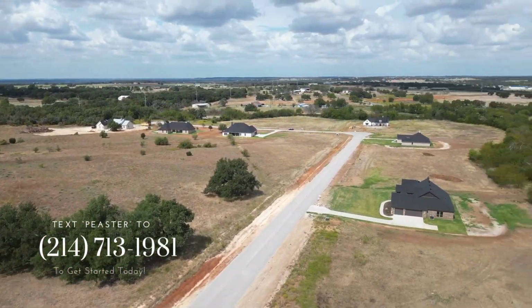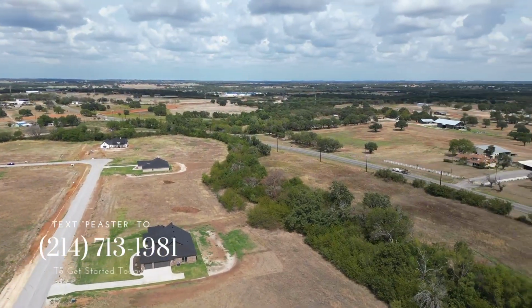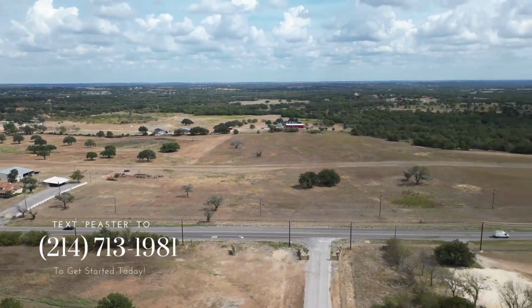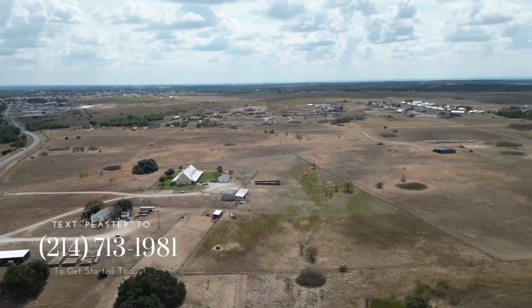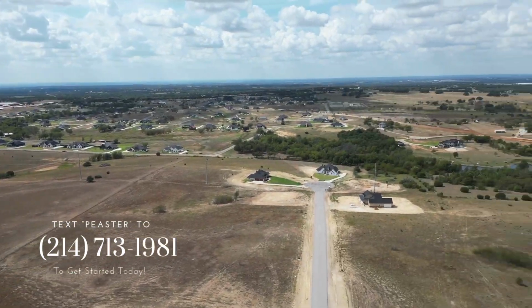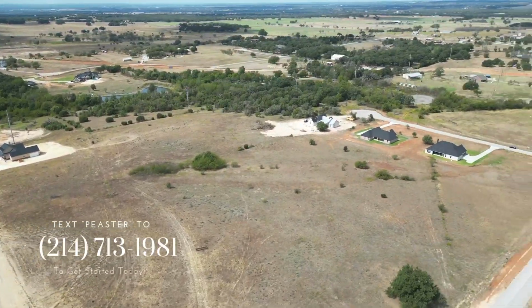Remember, y'all, it is absolutely free to use me as your buyer's agent when purchasing your new home. We get compensated directly from the builder or the seller. The sales reps work for the builder, not you. It's very important you have representation from a highly educated, highly motivated realtor in the Dallas-Fort Worth area to get you the best deal and for you to have the best home buying experience.